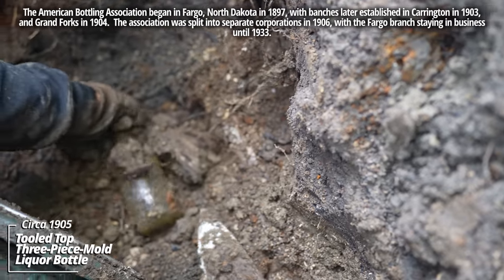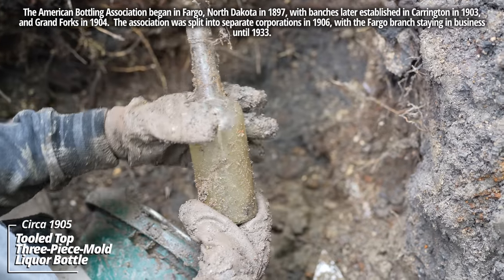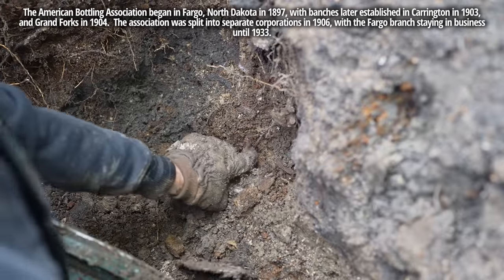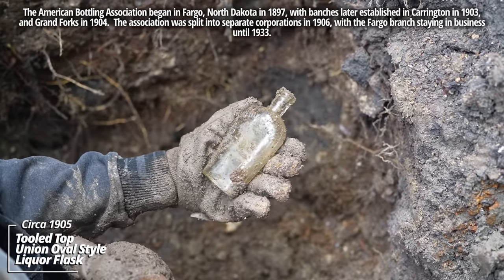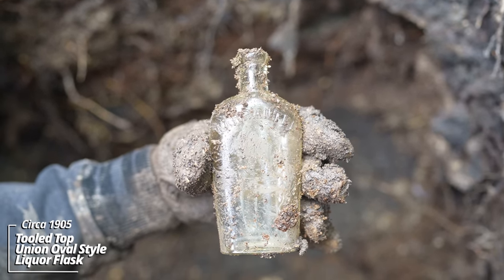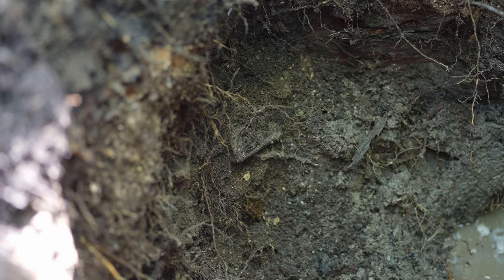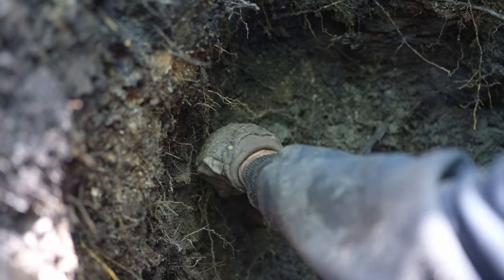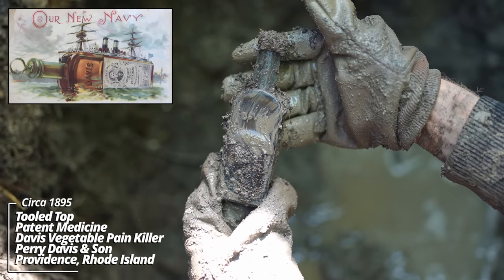Oh, a liquor bottle, another three-piece mold tooled top piece. And a little strap-sided liquor flask. Oh wow, warranted, okay. And it's kind of aqua color. These are usually clear, so that's a bit unusual. We may be nearing bottom, but there's still a solid use layer. Haven't found it yet. I did probe down. Here's a Davis Vegetable Painkiller, a patent medicine.